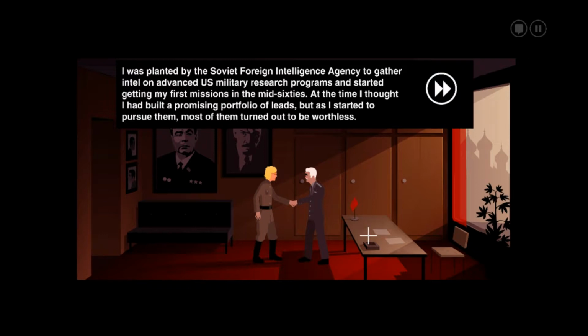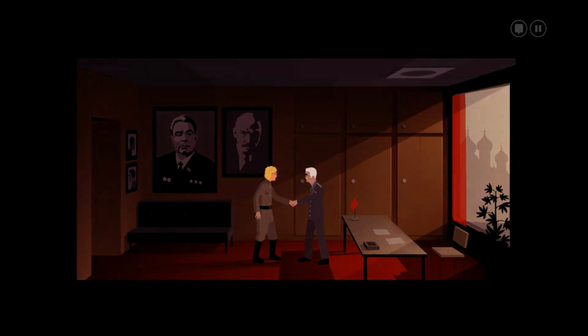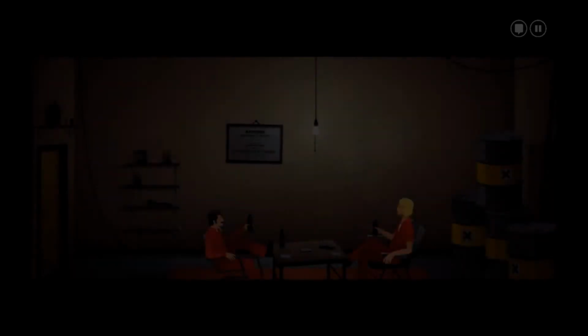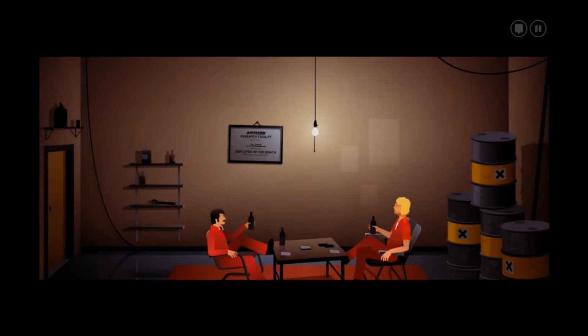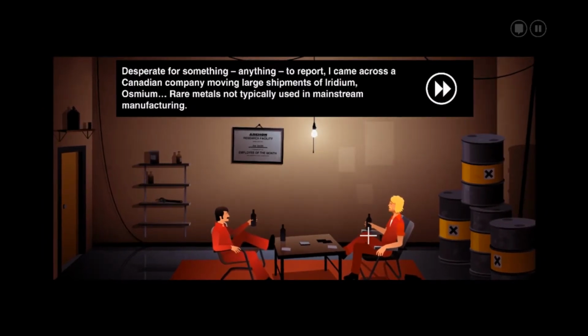At the time, I thought I had built a promising portfolio of leads, but as I started to pursue them, most of them turned out to be worthless. By 1968, I had run out of goodwill with my handlers at the Kremlin. I was a disgrace, headed for extraction. Desperate for something, anything to report.